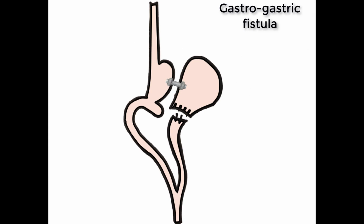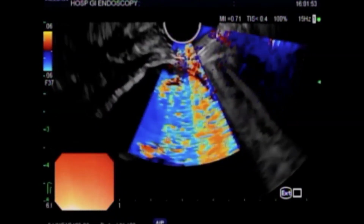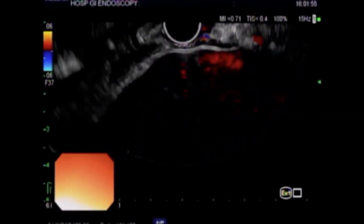In this procedure, we use the cold lumen-apposing metal stent system because the hot system was not available at the time. In this case, both systems could be used. However, as the remnant stomach was distended with fluid, an electrocautery enhanced system would likely be more efficient. During the endoscopic ultrasound, we visualized the remnant stomach full of fluid.